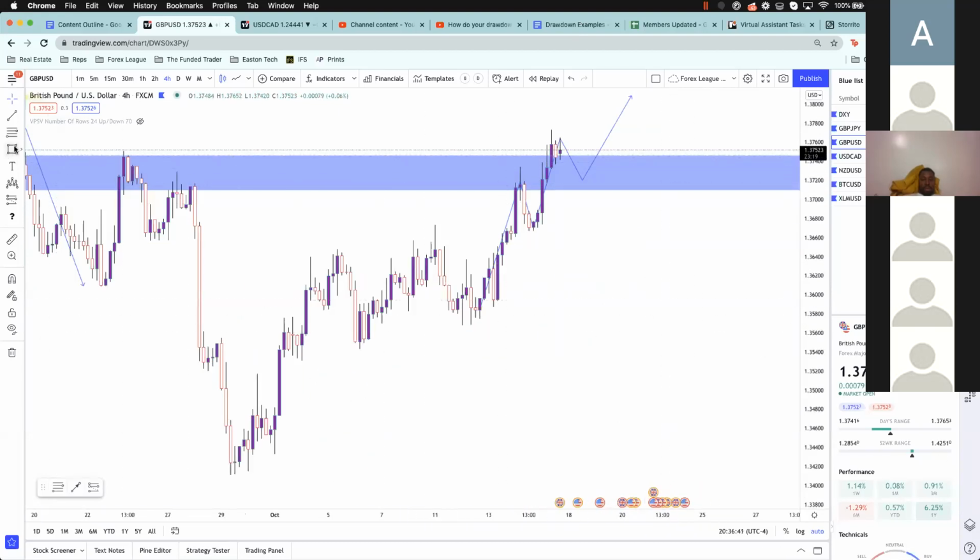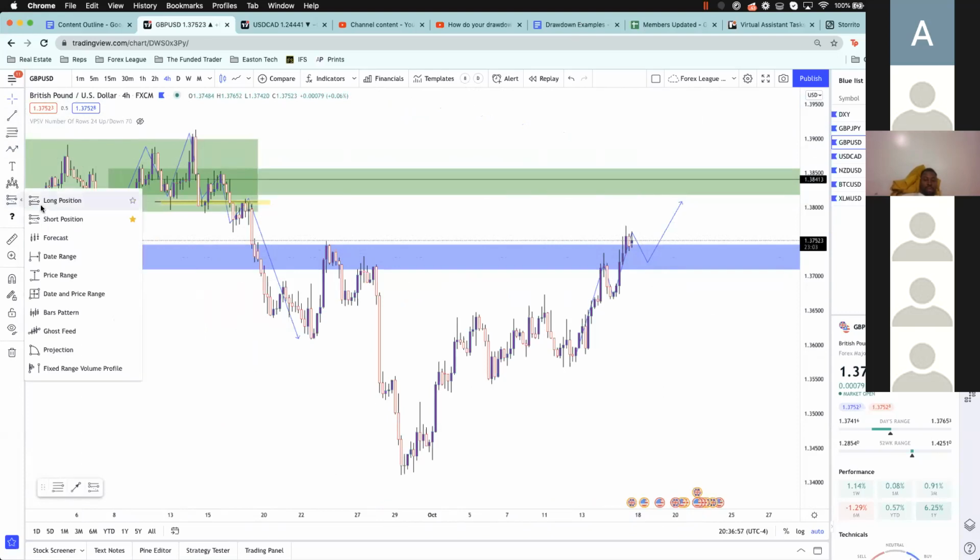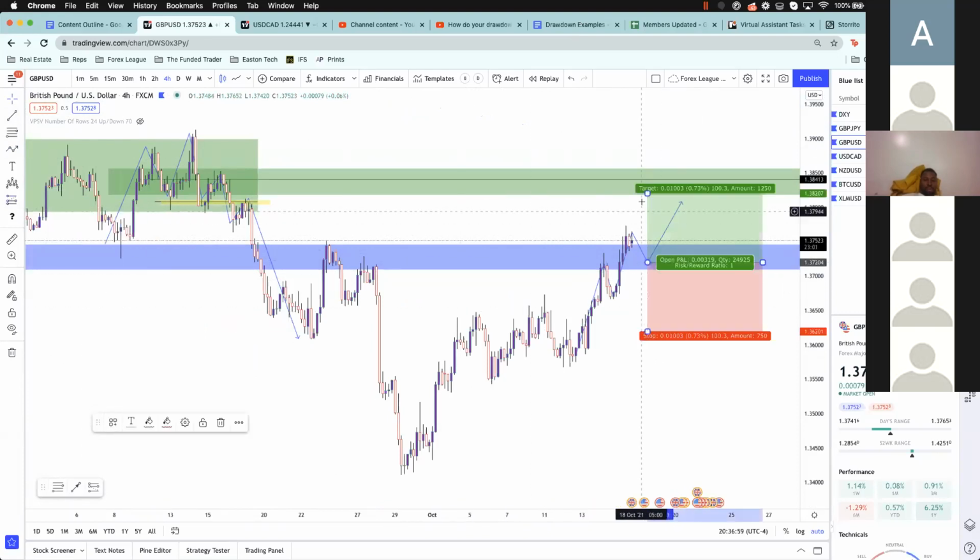We just broke this high right here. Oh, we just broke this high point right there. Now we formed a new high. We're just simply waiting for a retest. Once it retests this area, we'll take another buy. And then the target is going to be up here. And I'll tell you why.